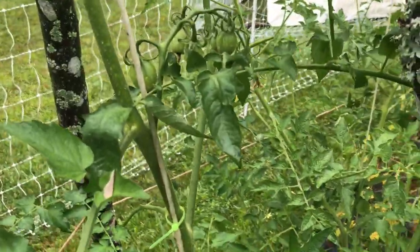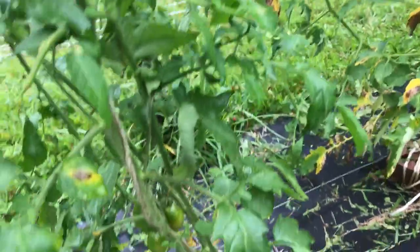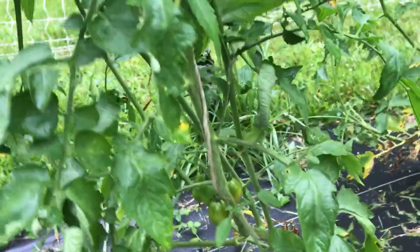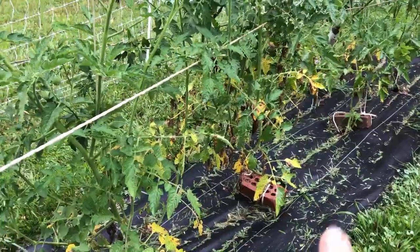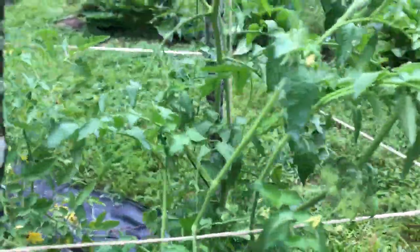Where are you? I don't even like to get in here too much when I know there's one here because they don't hurt you, but they're just nasty, gross things. Probably shouldn't be messing with this tomato too much because it's raining right now and I've got some blight issues going on. See over that? All those yellow leaves. I need to trim those back and get some blight control going on.